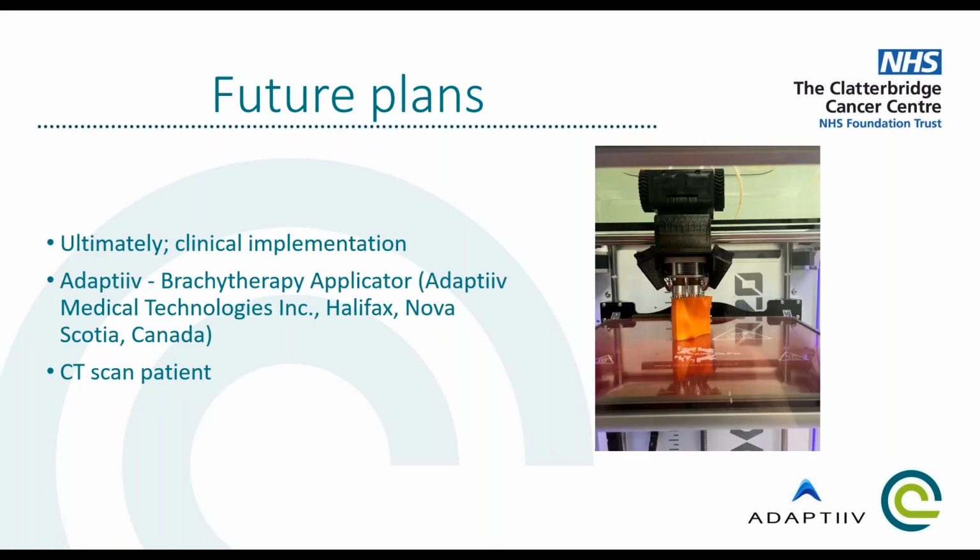Future plans. Ultimately, we'd like to implement this clinically. We've purchased the Adaptiiv system, which has a brachytherapy applicator module, which is really great because it'll save us a lot of time in designing these manually.